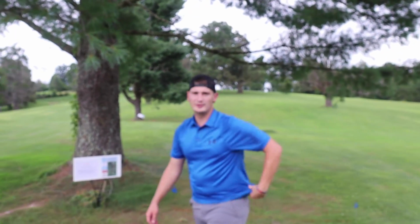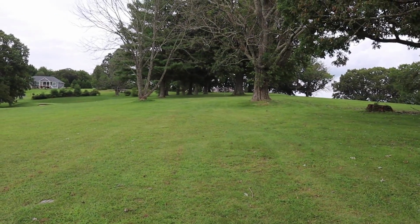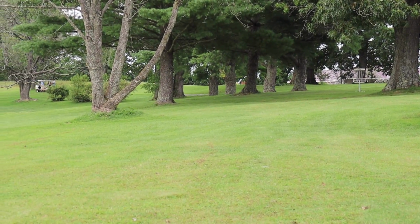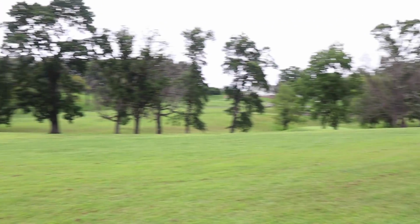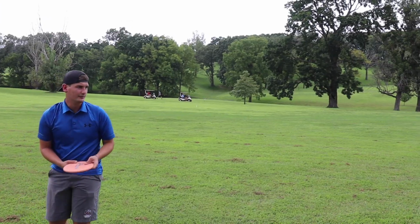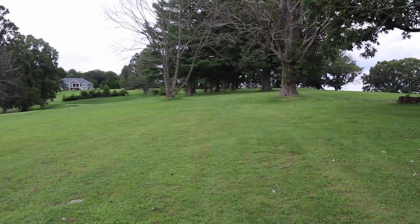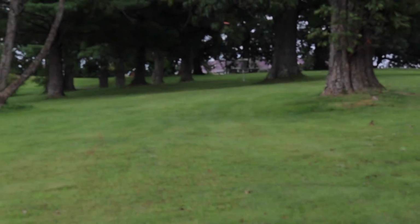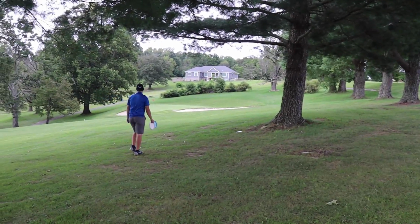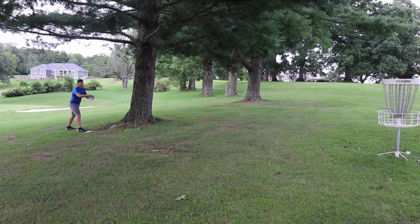That looked pretty good. That's about all I want, right? Yeah. It's not bad. I'm gonna go one more shot. See if I can get the ringer there. I think I'd feel more comfortable forehanding it. Yeah. Yeah, it works. That's where the first buzz shot landed, about 30 feet or so.